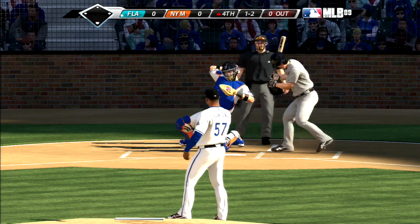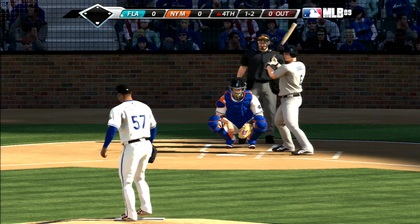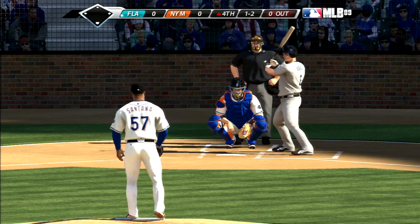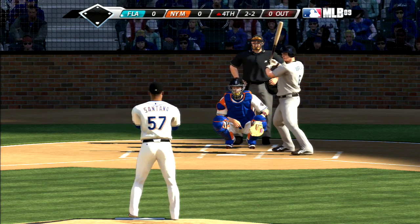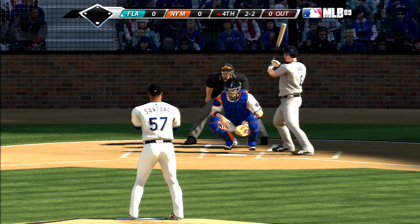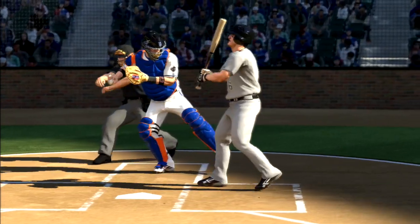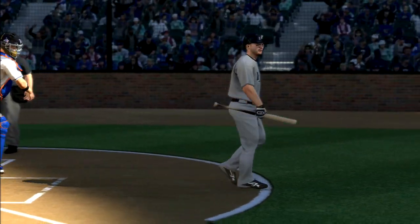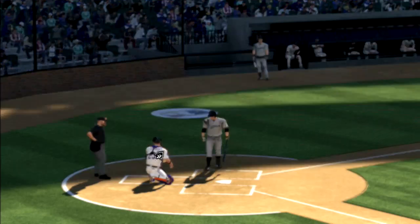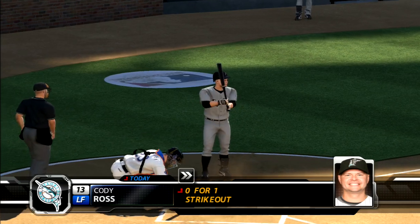Check swing, no swing, says the home plate umpire. Ball 2. Yeah, almost strike 3, but I don't think he broke the wrist, so that's a good call. And he takes strike 3 called on the fastball. 1 gone. Cody Ross will try it again. Set down on strikes his first time.